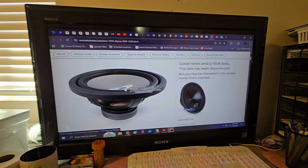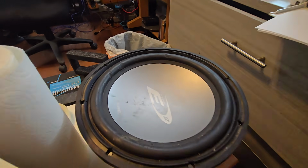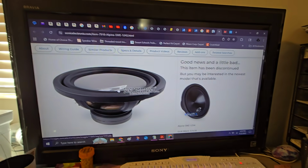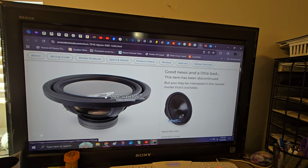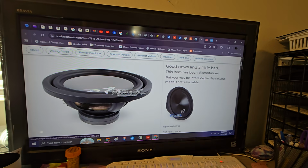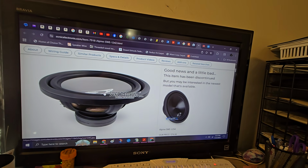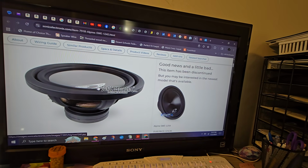So the one that works is a little bit beat up, a little crusty, but again, a lot of people really like Alpine, and I think it'll sell pretty quick, and I'll probably combo it up with that Sony amp, which is a little too powerful. Maybe I'll do a combo with one of the 4 channels where you can bridge channels 3 and 4 onto the sub, because the sub is a single 4 ohm.